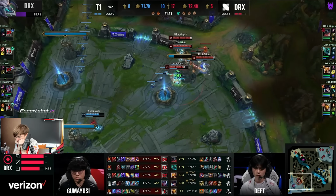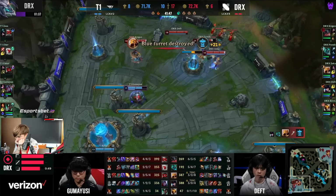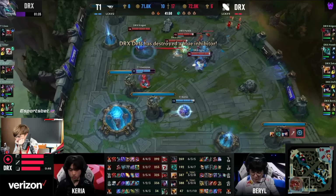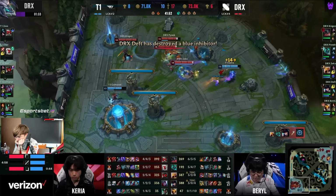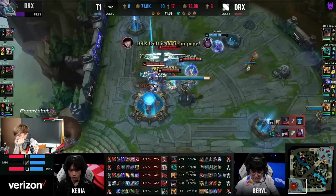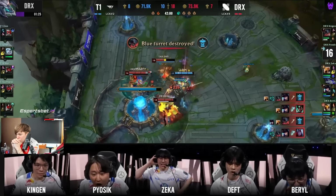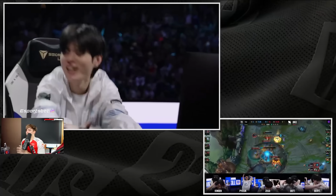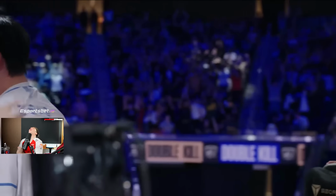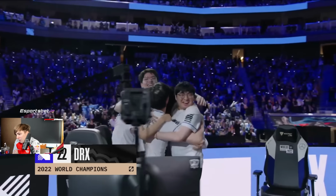DRX, they're on to inhibitor turret number one. Only Carrier is going to be up. It's still 10 seconds on Owner. DRX will march forward. Carrier wants to hit the wave. Kingen goes to the Whirlender. Gumayusi is dead. They have been doubted. They have been discounted. They have been dismissed. But DRX are your 2022 World Champions.